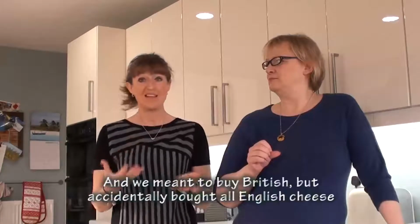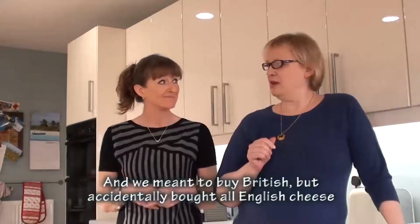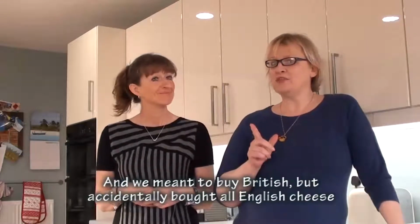Now, when we chose these wines, without realising it, we've chosen them all to be French to go with English cheeses. Does that say something? I think it might do. But importantly, let's get on with the tasting.